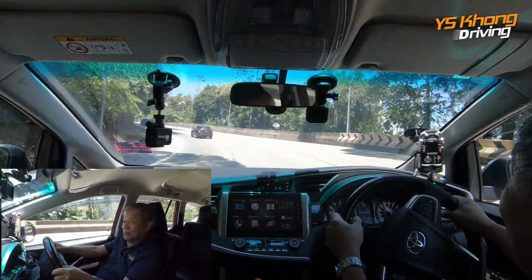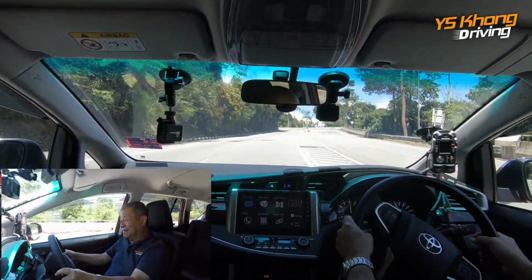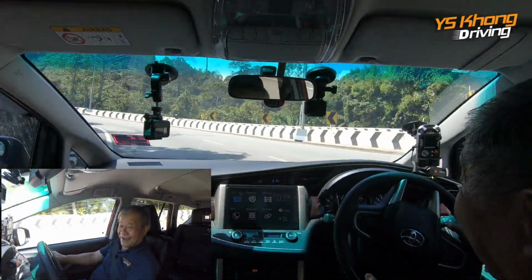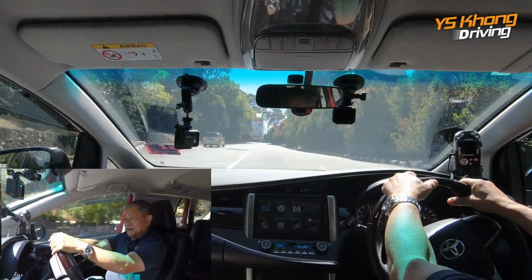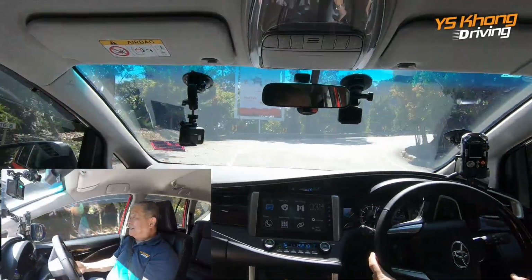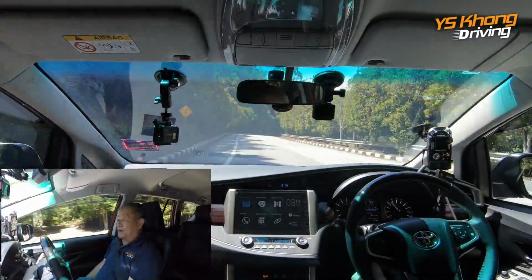So it's got sequential shift, no paddle shifters. That's 3rd gear. Oh, that was 2nd, and it shifted to 3rd. Okay, back to 2nd. Hey, not bad. It's quite respectable. I remember the first Innova. At that time, the horsepower was a lot less, even though it was still a 2-liter engine, because engine technology has progressed and we have dual VVTi. So acceleration is quite good.